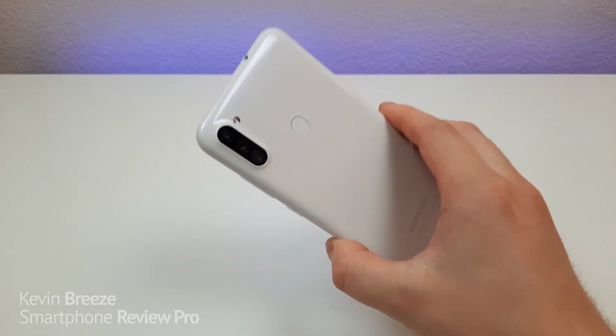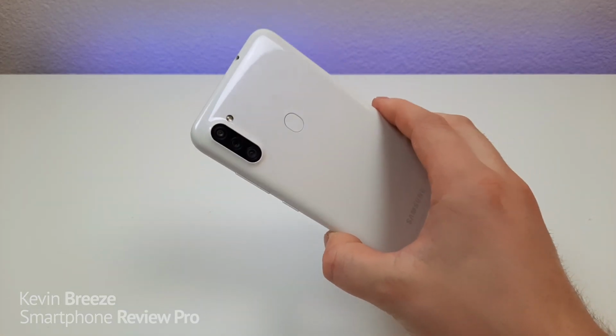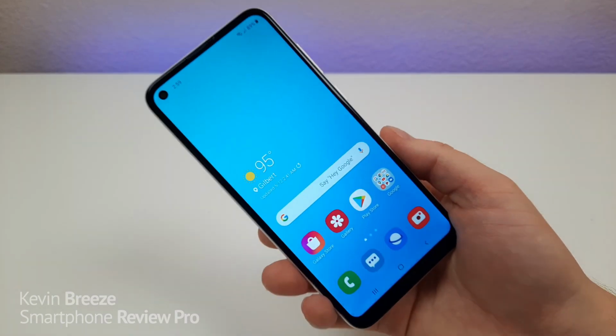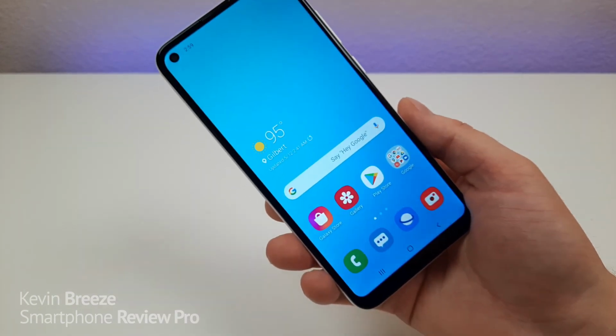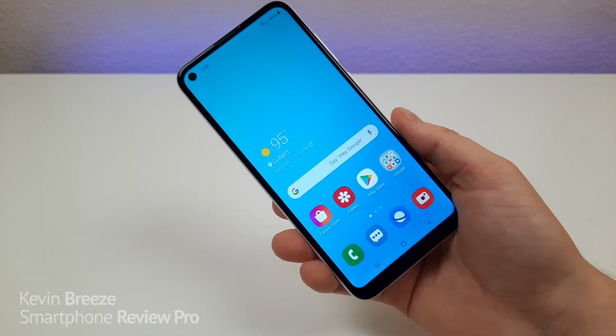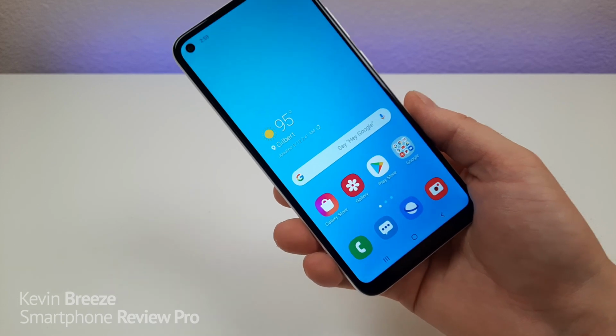Now, video recording with the phone maxes out at 1080p at 30 FPS, totally fine. With the device, we're getting a beefy 4,000 milliamp hour internal battery with 15 watt fast charging. So nice to see that we are able to charge the device decently quick.